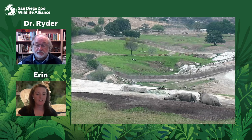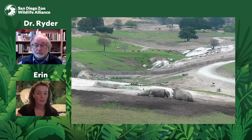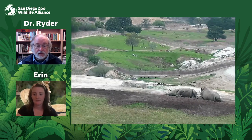Yeah, someone mentioned seeing photos of rhinos being guarded in the field. So I know that's just part of it. Right, and 24 hours a day, basically.